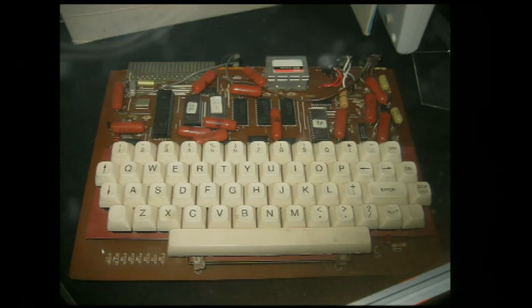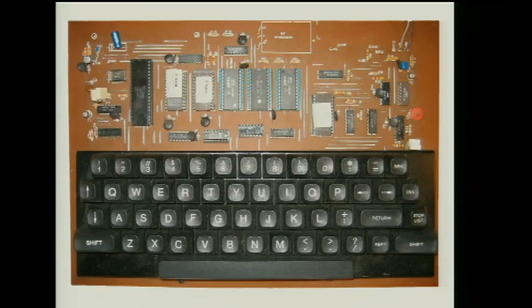If you look under the case, this is how a bit messier do-it-yourself version looked. You had a single layer PCB, through-hole components for easy assembly. This is a bit cleaner version made professionally.